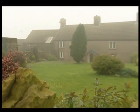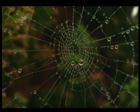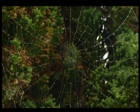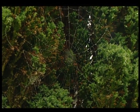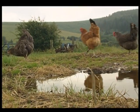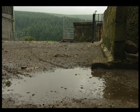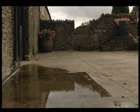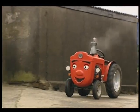It had been raining non-stop all through the night at the family farm. There were puddles of water everywhere. There were puddles in the road, in front of the house, and there was even an enormous puddle in the farmyard.